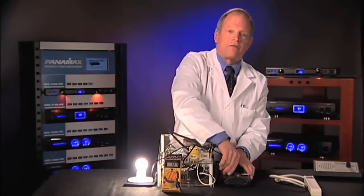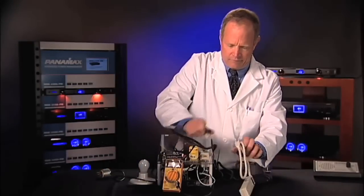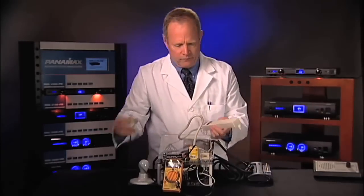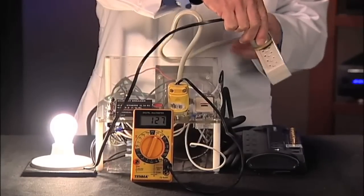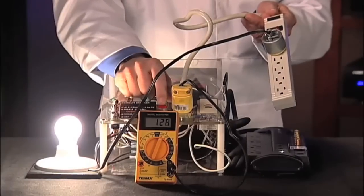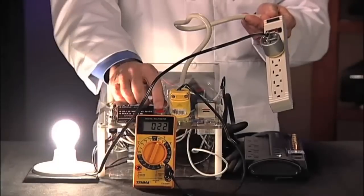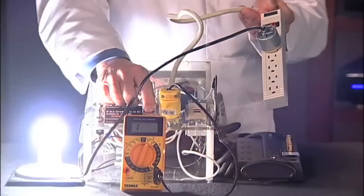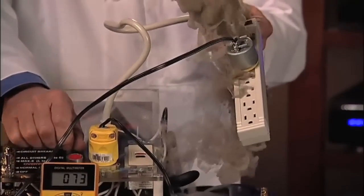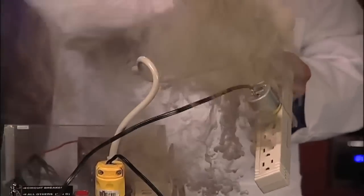Now let's see what a competitive product will do. Okay, then we'll hit it with an overvoltage. You can see the high voltage just passes right through the unit into your receiver. This is going to be a service call at a minimum.